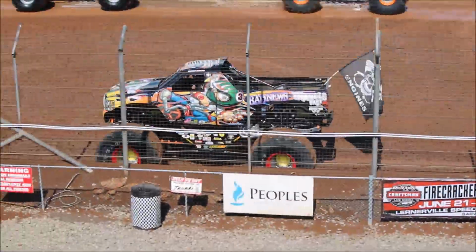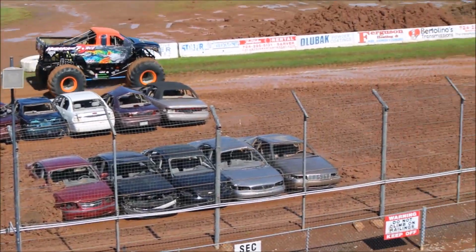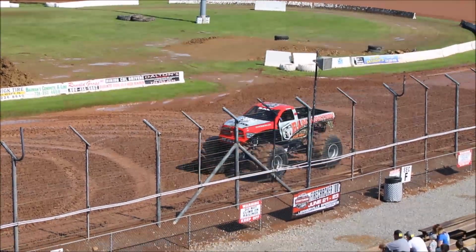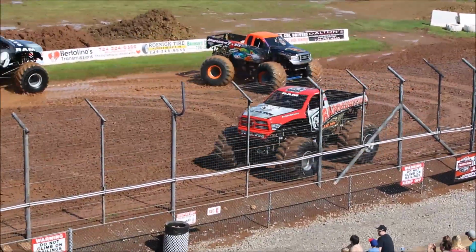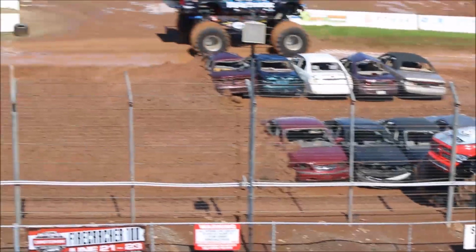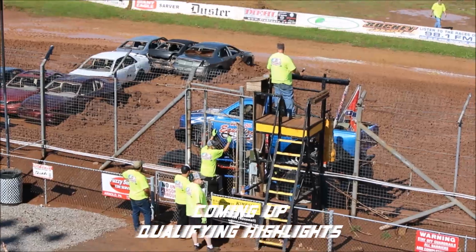And to cap everything off, the monster trucks came out, lined up on the front stretch for their introductions. We also had the ride truck out here. They were giving out monster truck rides throughout the pit party and throughout the intermission of the show. But coming up next, we have got qualifying highlights. Stay tuned here on MotorHour for more monster truck action from Lernerville.